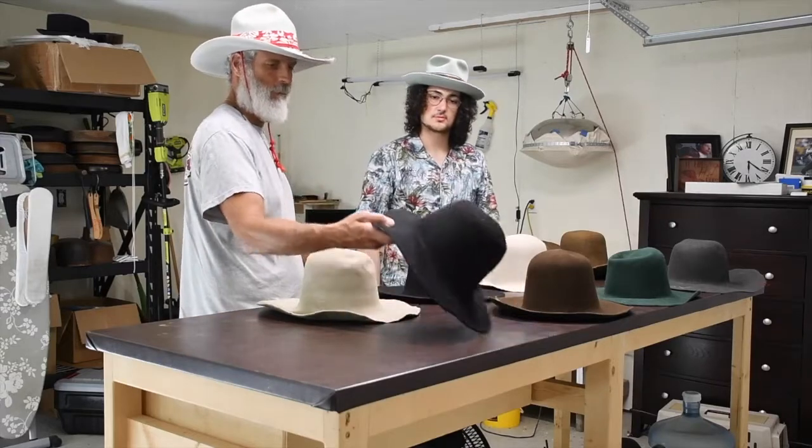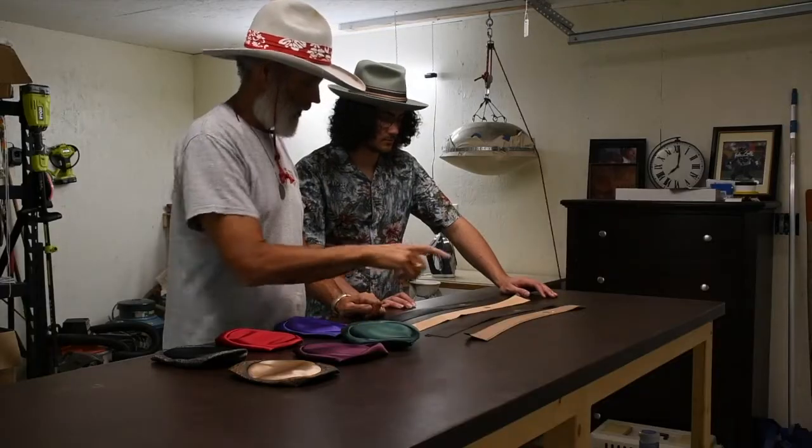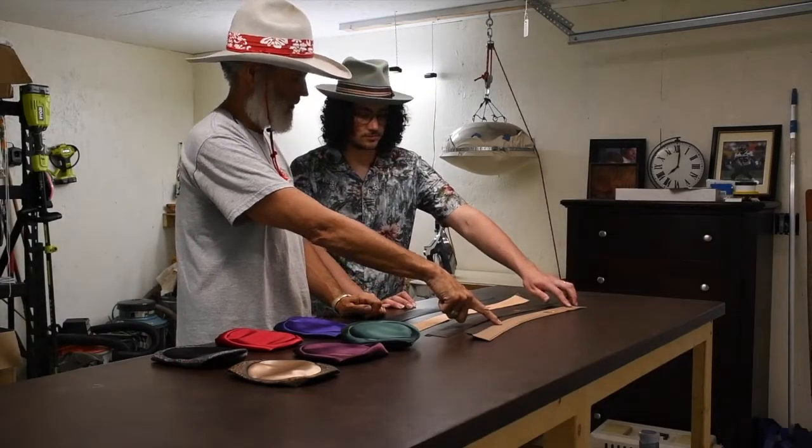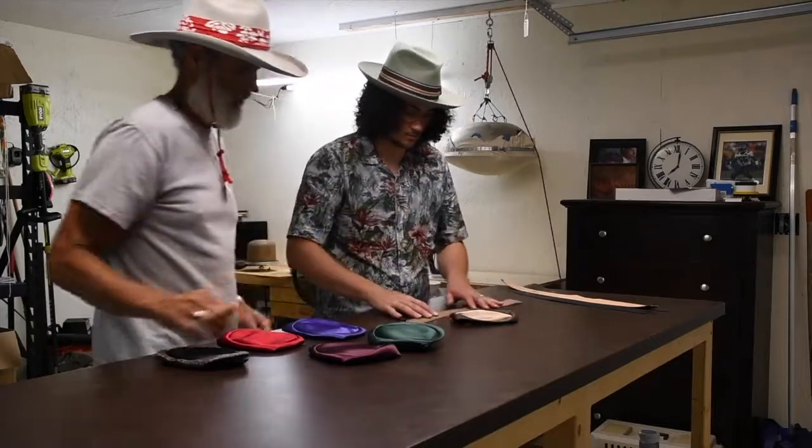Yeah, so first the process is, the customer picks out their general design of what they want, the color, what color sweatband they want, and just the general shape of the hat and how they want it to look. And then I measure their head and get their head shape to make sure that I can make it fit.